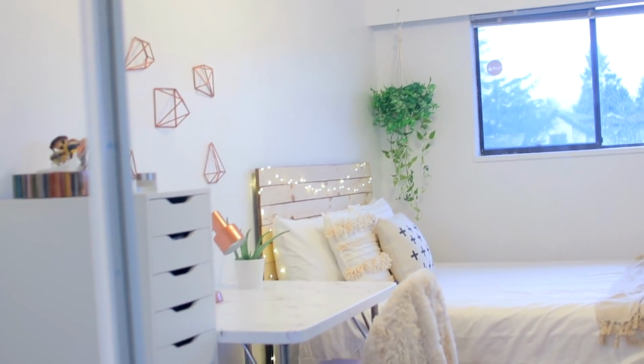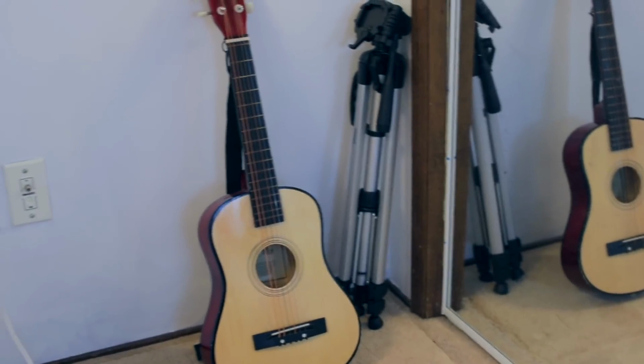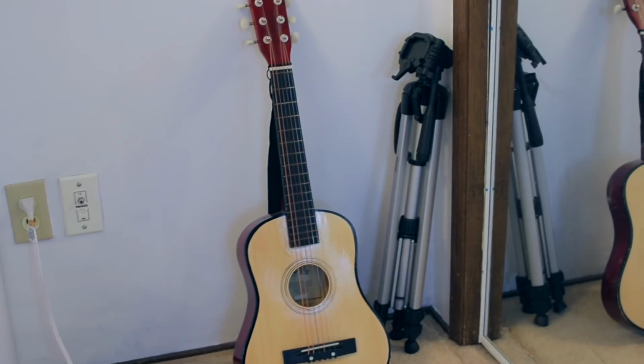Okay, so when you walk in, to the right of my door, I have this giant full-size mirror, which is also my closet, and then beside that I have my mini guitar and my tripod. Whenever I tell people I have a mini guitar, they're like, don't you mean a ukulele? But I'm like, no, I literally have a mini guitar.